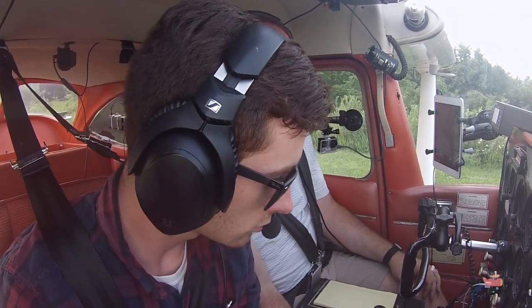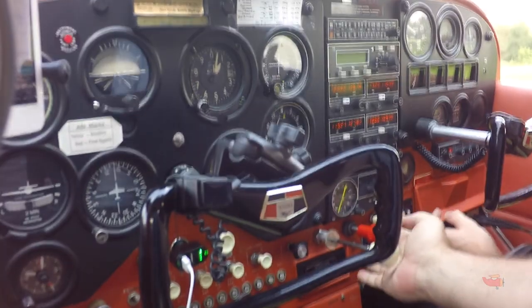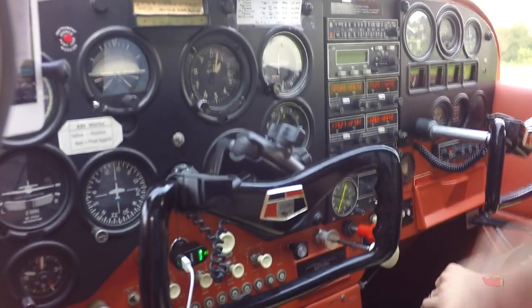All right, so I start here. Remember the first question mark? Yep, trim for takeoff. Flaps are up. Mixture is full rich. Throttle carb heat is in. Lights is selected. Yep, and everything else, seatbelts is good.